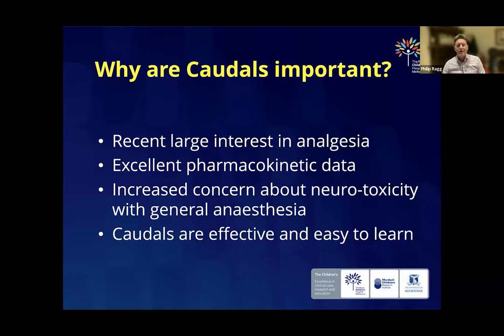My talk today is on caudal anesthesia. And as Luke has already alluded to, there's been a huge interest in pain relief in children, and this is one of the reasons they're so important. In the last few years, we've also had some excellent pharmacokinetic data being published. And you're all aware of the increased concerns about neurotoxicity using general anesthesia, which has made a bit of a swing back to regional anesthesia and a big interest in that area. And as Luke has already alluded to, caudals are effective and easy to learn, hence the other big interest.